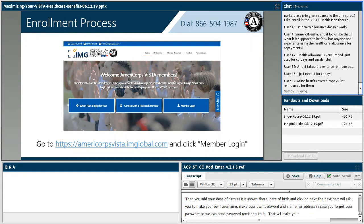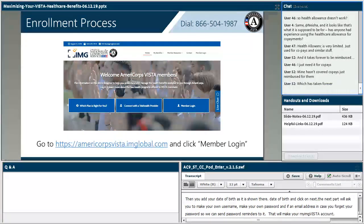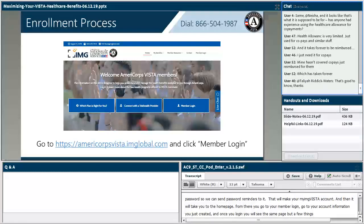After you've done that, it's going to take you right back to the home page. But from there, you can go to Member Login, enter your account information you just made, and once you've logged in, you're going to see the same page, but a few things are going to change. Everywhere that it says Member Login, it's going to say My Account. And the My Account button on the top right, where it says Member Login right now, is going to turn into a menu.